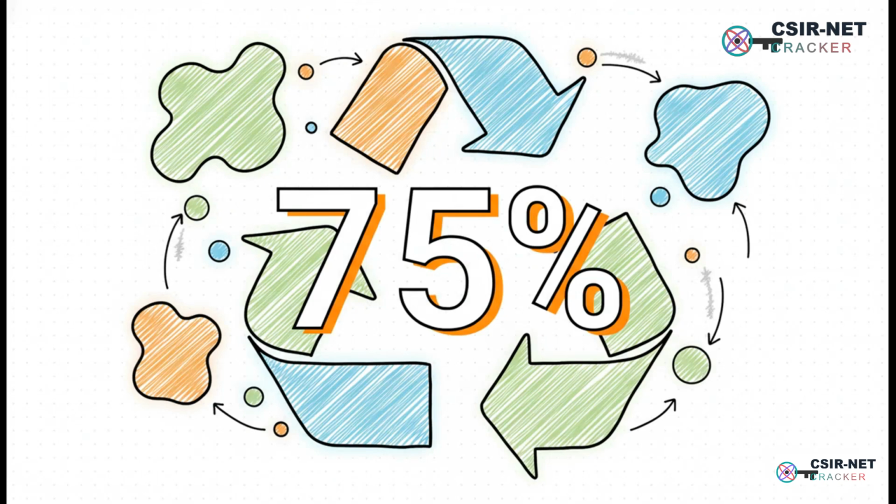So think about that for a second. After all that work, this super complex, energy-guzzling journey across 3 different parts of the cell, the plant manages to salvage an incredible 75% of the carbon that would have just been lost. It's an amazing testament to the power of evolution and just how resilient life can be.